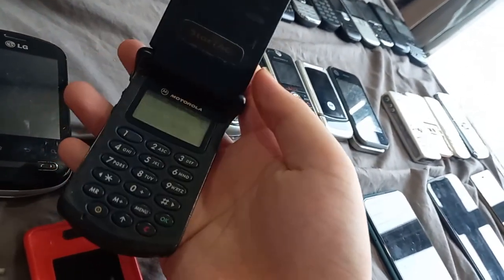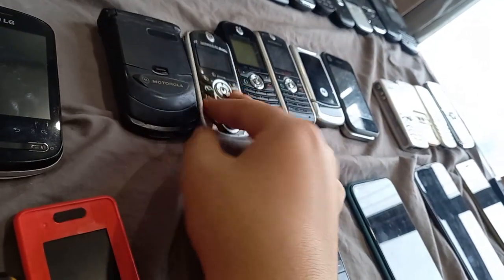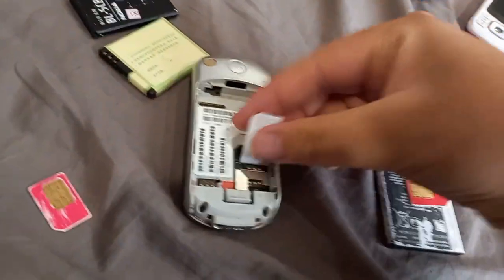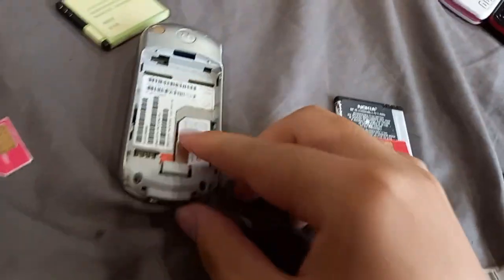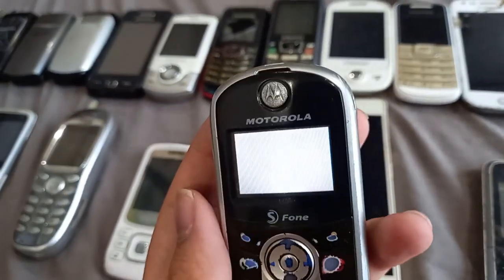Now let's come to Motorola. This is the StarTAC. I'm not sure what type of StarTAC it is, but I could not test it. I don't have a battery or charger for this one. This is a Motorola W200 on S-Phone. Let's see. I only have one S-Phone card, so I have to swap it between these phones daily. This is basically the C139 except in CDMA.